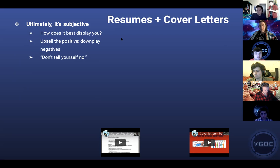So resumes, just like portfolios, are ultimately subjective, and they're just going to be a reflection of you. So you want to do your best to upsell the positive aspects of yourself and downplay the negatives. And that's really key because you don't want to tell yourself no. Even if a job may seem out of your league, just go ahead and apply for it. Don't let an employer tell you no, you can't have this job yet, you're not ready for it. That's fine, but don't tell yourself no and shut the door on yourself. That's the important part of resume writing and job hunting: just cast your line out, take every bite that you get, and then you can judge it afterwards.